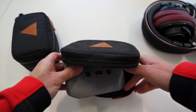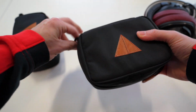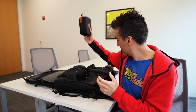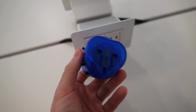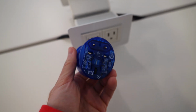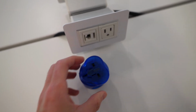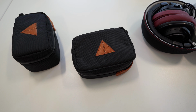Of course, you got a drone, and then you got the way too big drone controller. So we've got that. I wish the controller could be made smaller. That would be fantastic. Let's see. You can never have too many of these little outlet converter things. We've got that. That kind of switches over, so I can switch from like the Americas to European. Can never have too many of those.